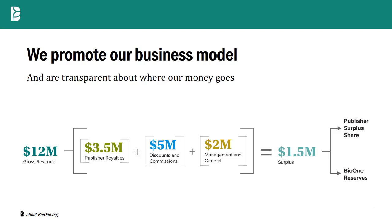And so for Bio1, we operate on a cost recovery plus business model, and we return all revenue following operational costs and reserve needs back to our participating publishers. This is 68% of gross revenue and nearly $50 million since 2001. And we do this while keeping collection costs for subscribing libraries at 94% less than the commercial average in biology. So as you can see, this is our business model, but it's also a story. It's a reason to purchase and a reason to support. And most not-for-profit societies have something similar, that is not just a talking point in passing, but a key part of your potential brand.